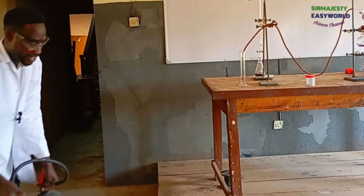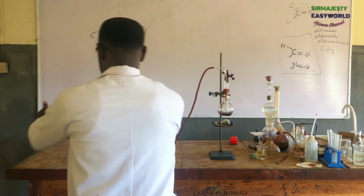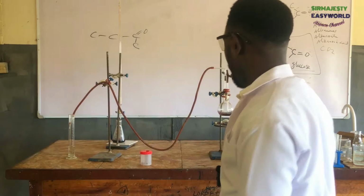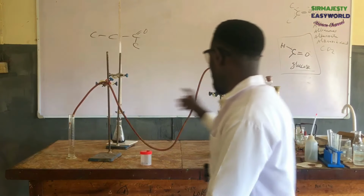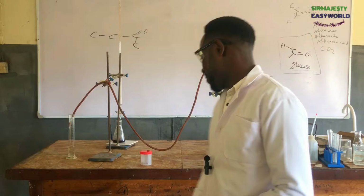So let me keep it here just in case. And then I distanced the regions where the gases are produced. Here I separated it just in case. I could have called someone to do this, but let me take this risk alone. Let's see what happens, okay?